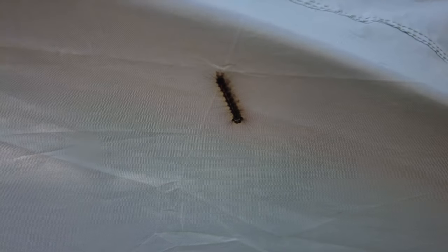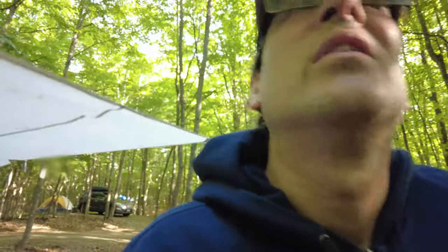But this is what it is. Right there. That thing. There's some focus now. And they're relentless. They were just dropping out of the trees like paratroopers on D-Day.